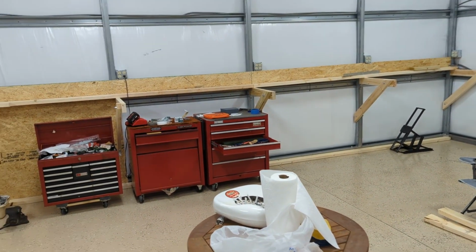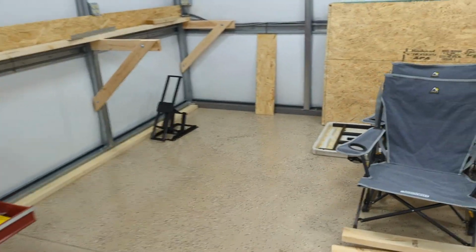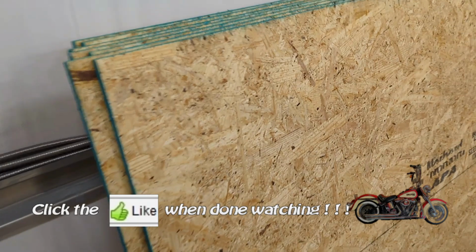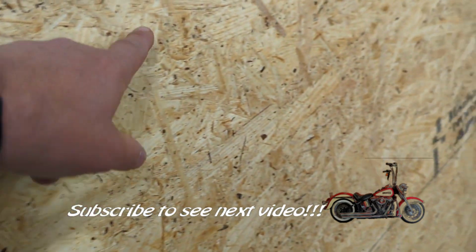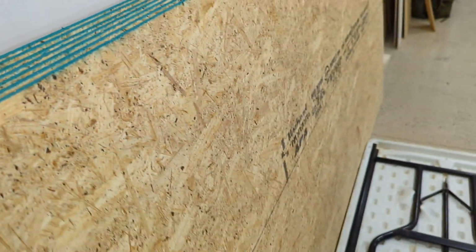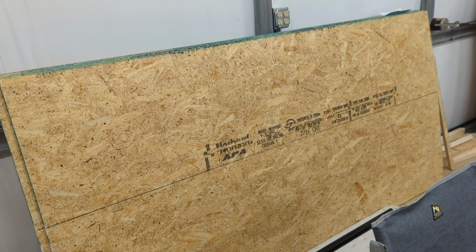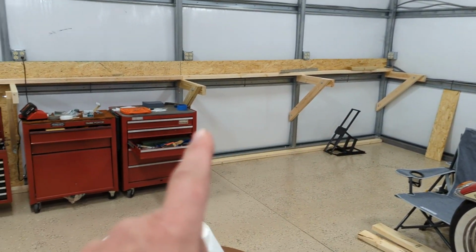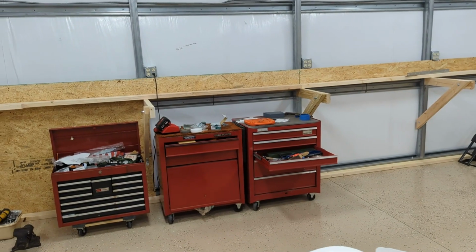So with OSB board being $49 a sheet right now, and if you don't know what OSB board is, rednecks call it press wood, and that's what I've always called it myself. It's just pieces of chipped up wood that is mixed together with water and glue and then pressed together for a thickness. This is 1/2 inch, 4 foot by 8 foot press wood. It was $49 a sheet. 2 years ago, it was like $9 a sheet. Since I'm gonna have big toolboxes back here, I didn't need any wood over here to protect the insulation.